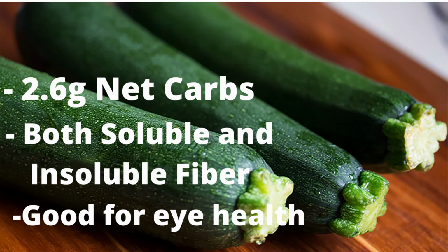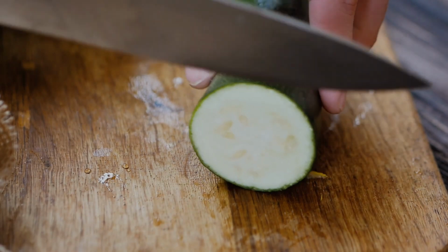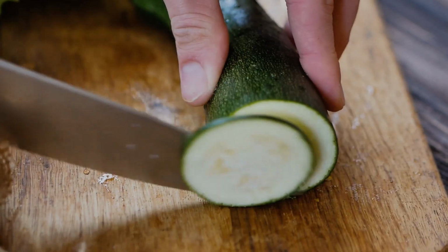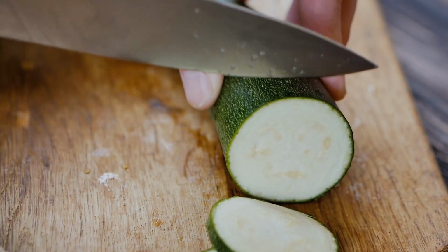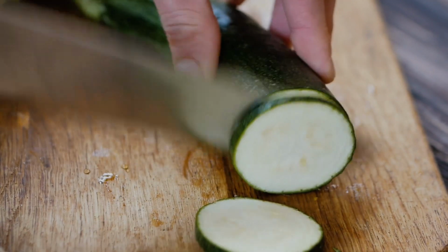All right, so vegetable number 7 is going to be zucchini. Zucchini is only going to be coming in at 2.6 grams of net carb, and what makes zucchini really special is that zucchini is one of the few vegetables that is going to contain both soluble and insoluble fiber. There are some studies out there that show that it can help with your vision and with your eye health as well. Now, when it comes to zucchini, some ideas, one of my favorite ones is for sure zoodles, which is spiral zucchini. And the cool thing about that is that thanks to the food technology that we have nowadays, you can find those already pre-made.